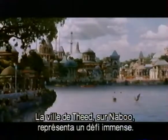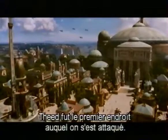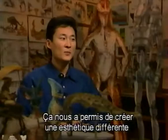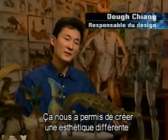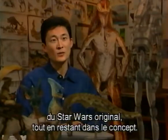One of their greatest challenges was the lavishly imagined Naboo city of Theed. Theed City was actually the first location that we tackled, and it was the world that set the design aesthetics for Episode 1. It was wonderful because it gave us an excuse to create a different design aesthetic, different from the original Star Wars, while still being in the Star Wars universe.